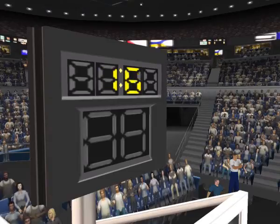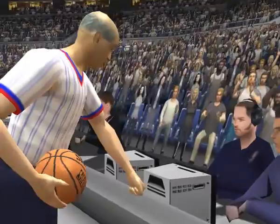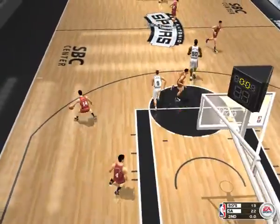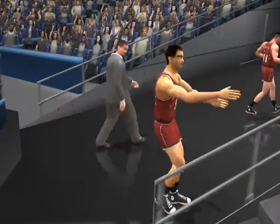Watch the clock! Two on! Up the glass! Use the clock! At the end of the second quarter, the Spurs are ahead 22-13.